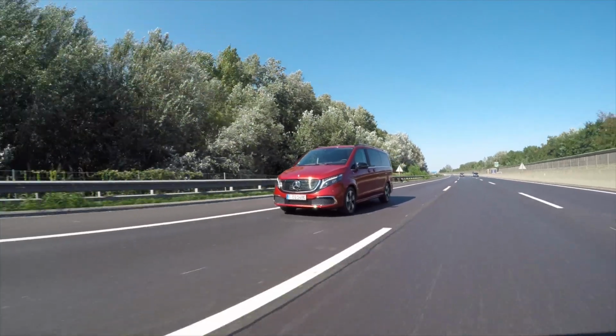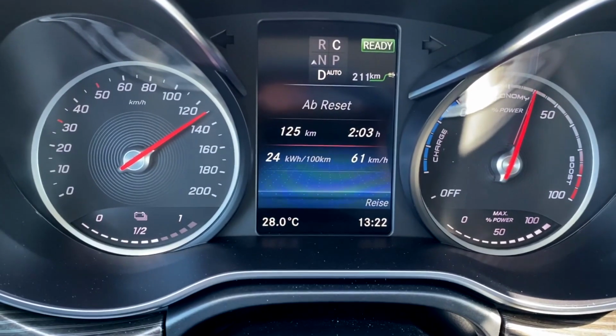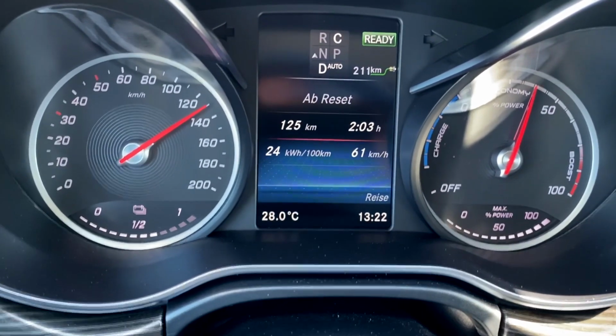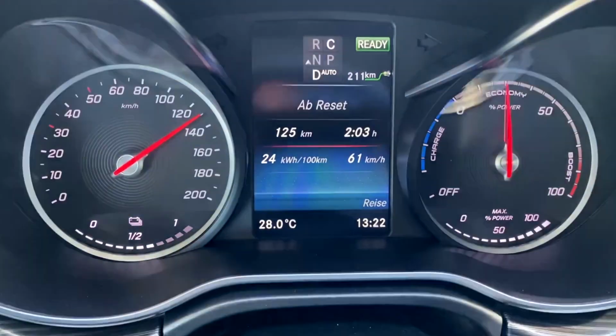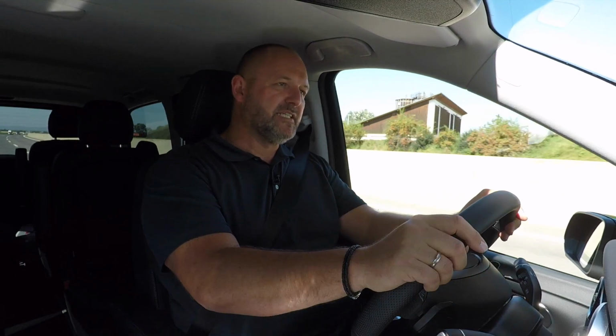And now we're driving with a speed of about 120 kilometers per hour on the motorway, and what you hear is it's quite quiet in the car. When we talk about the V-Class, that car is already very nicely insulated and very quiet, but this car is even better. So now we are a bit quicker on the motorway, and our average consumption jumped up to 24 kilowatt hours per 100 kilometers driven. But on the other hand, we drove more than 125 kilometers already, and the car still provides me with a range of more than 200, which means you can really expect a realistic range of more than 350 kilometers while you're normally daily driving.